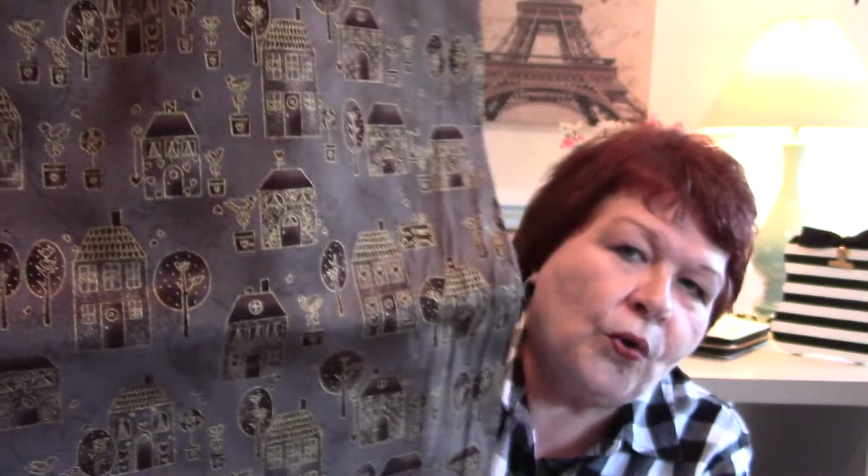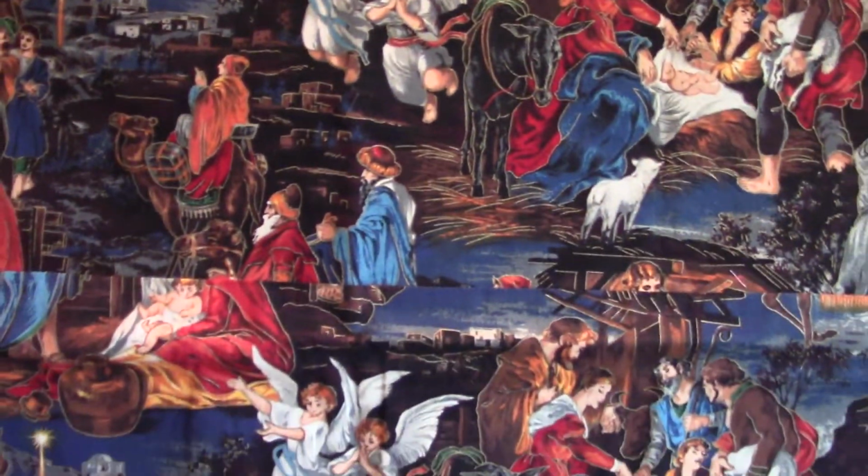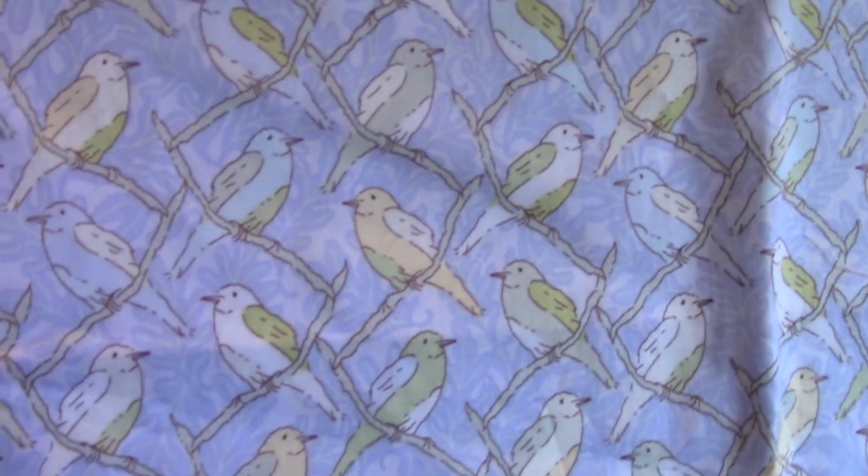Then I found this fabric. Has little houses and trees. I don't know if you can tell, it's got like a little gold sheen to it. Here is some pretty purple fabric. And here is kind of like an army green color. Here is a brown. Found this pretty Christmas nativity scene one. All of this, I mean, each bag was only $2. You definitely would have paid more for this at Joann's. Here's this pretty bird fabric. Here's some more of those ducks.